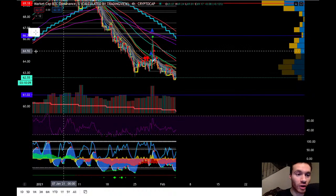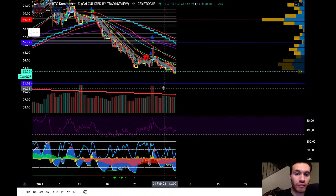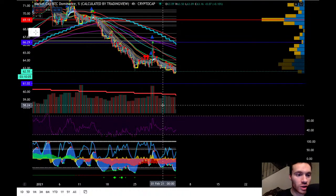So again, I'm looking at the exact same thing. If we break this level right here, which is going to be 61.02, it's essentially blue sky breakouts to the downside, which would be absolutely massive for altcoin season. So just things to keep an eye on.